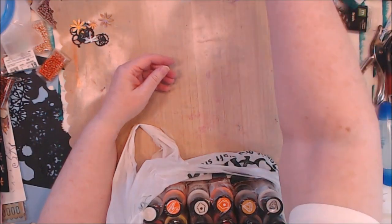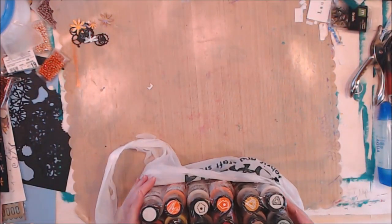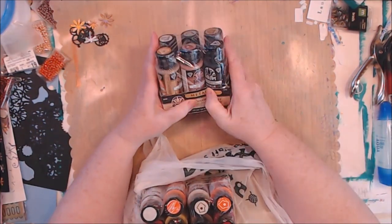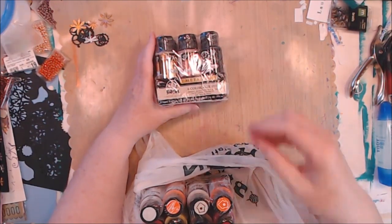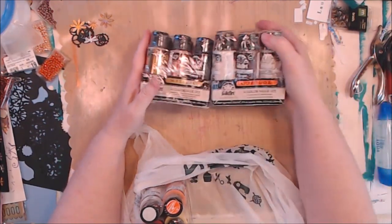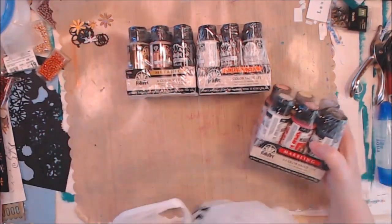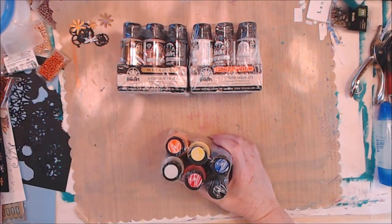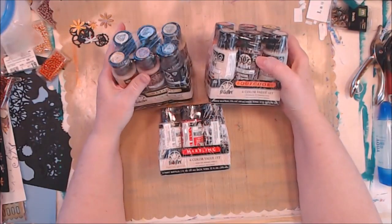So now those were little things, but I went around, I was looking at all of the different fall stuff, and these were on the fall end cap and priced at 50% off.